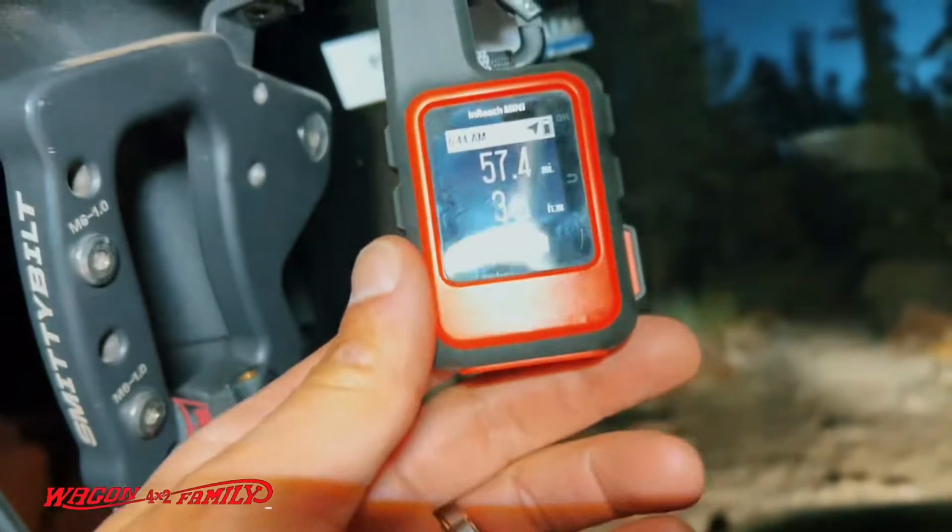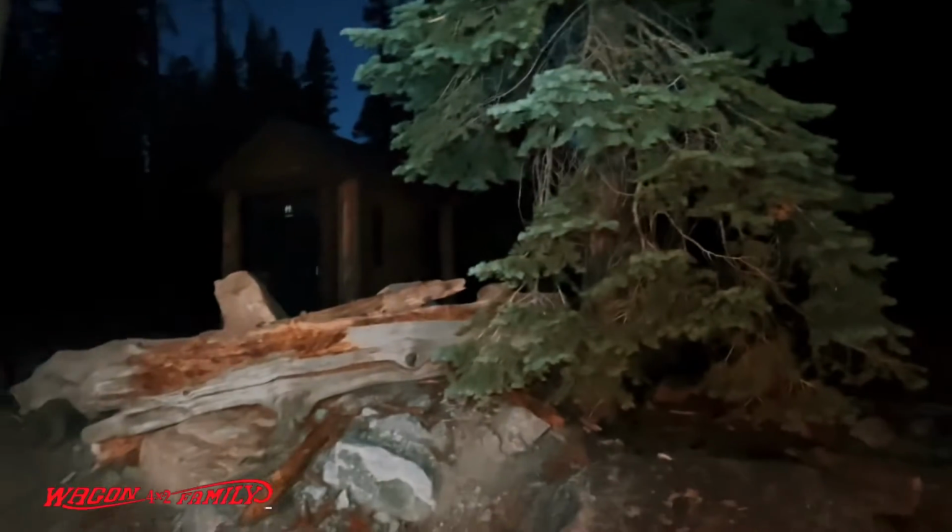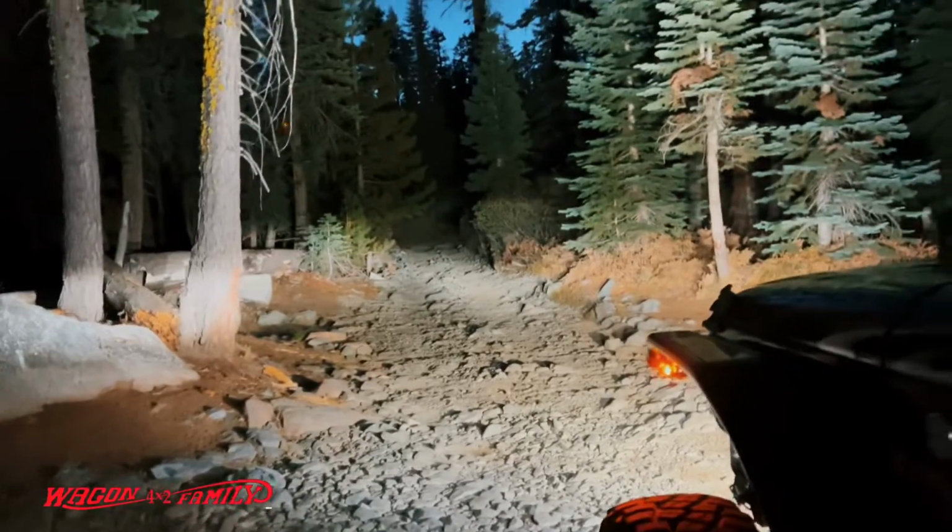Okay, it is 6:45 and sun is sort of coming out. We just crossed the Ellis Creek Bridge right there. So that's one of few bathrooms here on the Rubicon Trail. If you need to use the restroom, there you go, ladies.